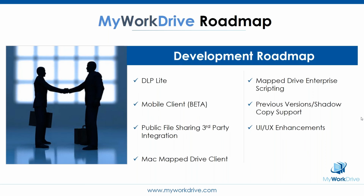It's what we just talked about earlier, the enterprise scripting option, that question that came up. That's exactly right. We're going to be adding that option. We can pre-stage the URL that would be needed to log into the site, as well as run that quietly in the background, and then have multiple drive letters. And then previous versions.